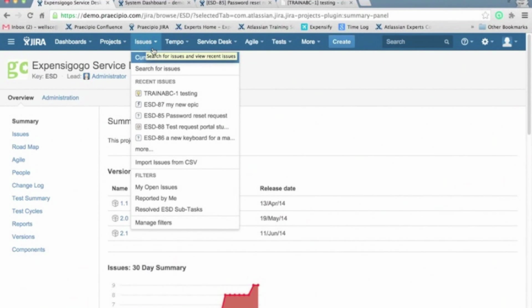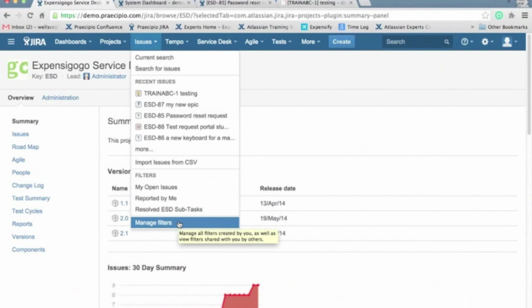Our Issues dropdown gets us into the Issues Navigator. And if we have a current search, we could revisit it, or we could start a brand new search. We've also got a listing of some of the recent issues that we've viewed, as well as access to our favorite filters. Similar to the managing dashboards, we can manage our filters to browse those we have created, those that are popular, or search for other filters that may be useful to us.